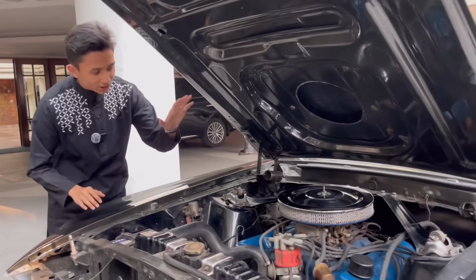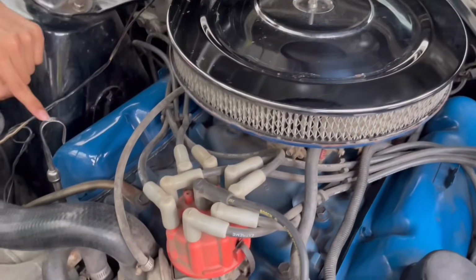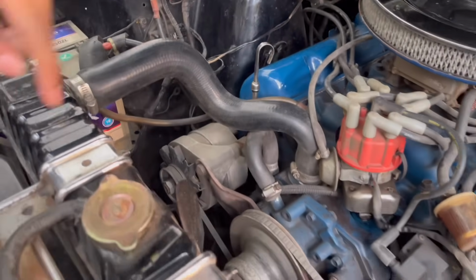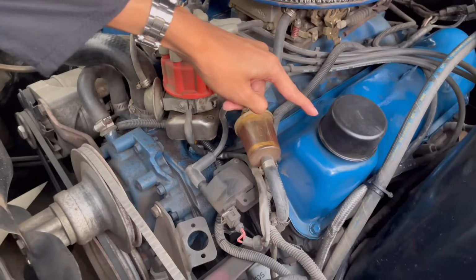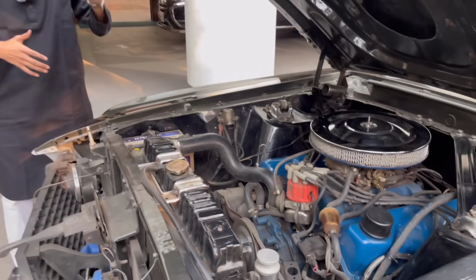But what's cool about it, just look at this engine. It's a piece of art. Just look from the top till the bottom. This is your dipstick, so that's how you check your car's engine oil. This is where you pour your engine oil, that you can see right there. And you can see how the engine is in the center of the car and how good it looks.